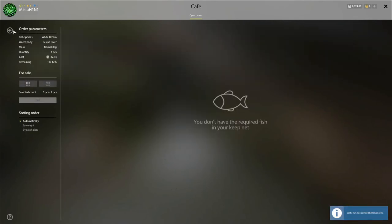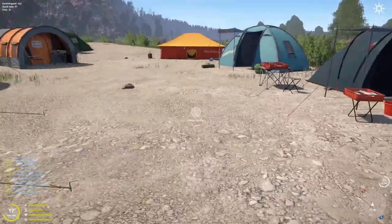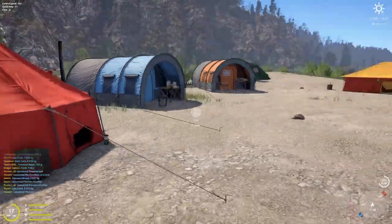We don't have white bream, unfortunately. They want 800 gram. We did not catch a single roach because I didn't aim for it. It's not worth it. 7 silver. It's gonna take me half an hour to get 5 pieces, probably. Well, actually, not the way they're biting here. A 5 kilogram? No way. I haven't caught a single fish.